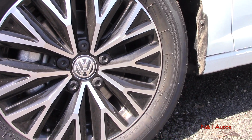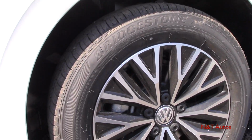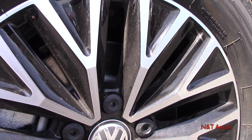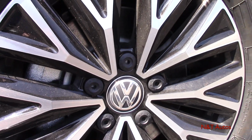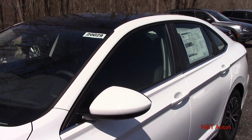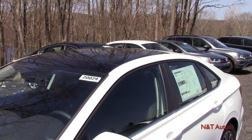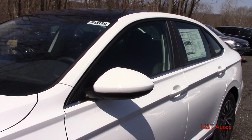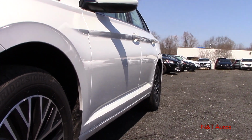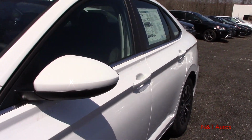And they are wrapped around 205/60 size tires. You also have ventilated disc brakes up front, solid out in the rear. And you also have these nice lug nut caps. You can see up top we have the panoramic sunroof, also blacked out window surrounds. You can really see the nice shadow lines going down the side in the sunlight.